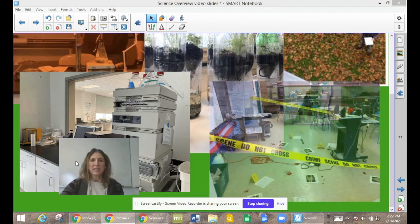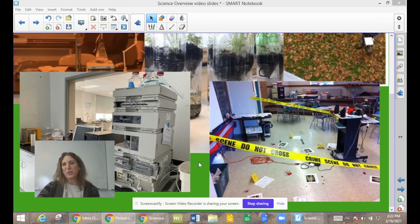And finally, we have just a picture of a crime scene, right? Our forensics class involves that hands-on understanding of how scientists actually investigate and solve crimes, including some really cool yet simulated crime scenes. So I hope this helps you appreciate all the different science courses that are available here, and I look forward to meeting you.